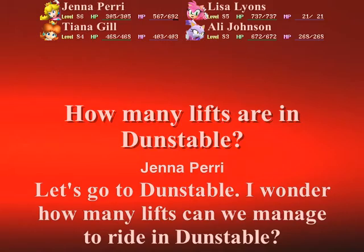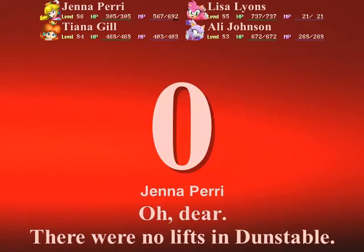And now continuing into Dunstable. And guess how many lifts I managed to ride in Dunstable? The answer, 0. Not a single lift.